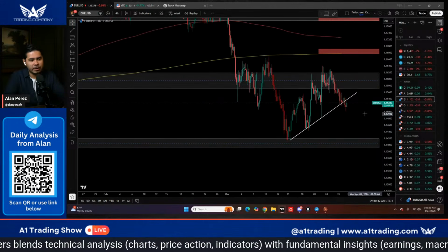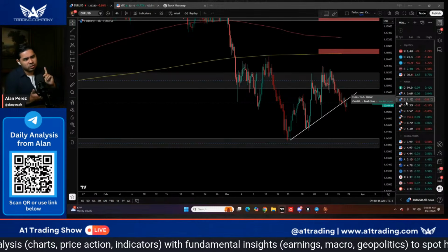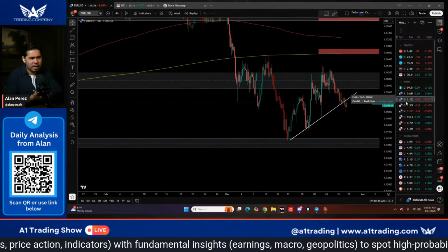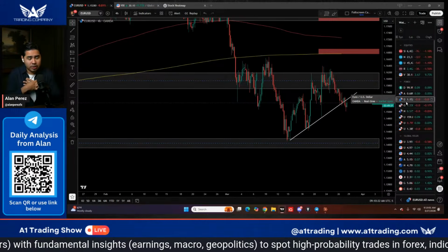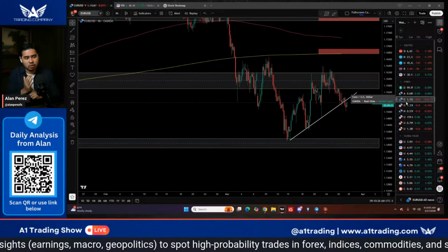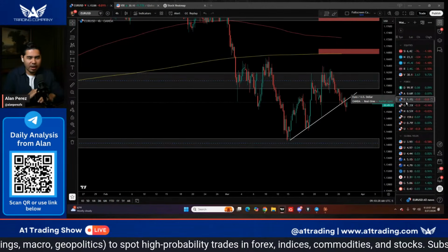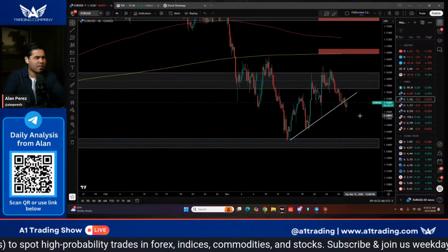But essentially, I like those two pairs. There's a lot of pairs with the dollar that you can trade. You can trade Aussie, Euro, Pound, Kiwi, dollar yen, dollar Swiss, dollar CAD, all of that good stuff. Me personally, when you're trading dollar strength, the best ones I would go for are Euro dollar short and Kiwi dollar short. Every other one is not the best. So those are the two that I'm going to keep my eye on.